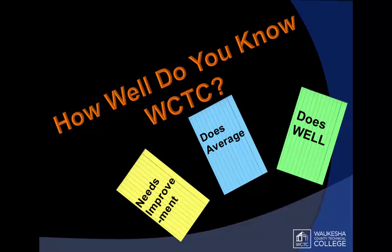It also doesn't help that we have yellow, green, and blue cards left over from the presidential speech. Didn't want to have them go to waste. That would not be fiscally responsible.